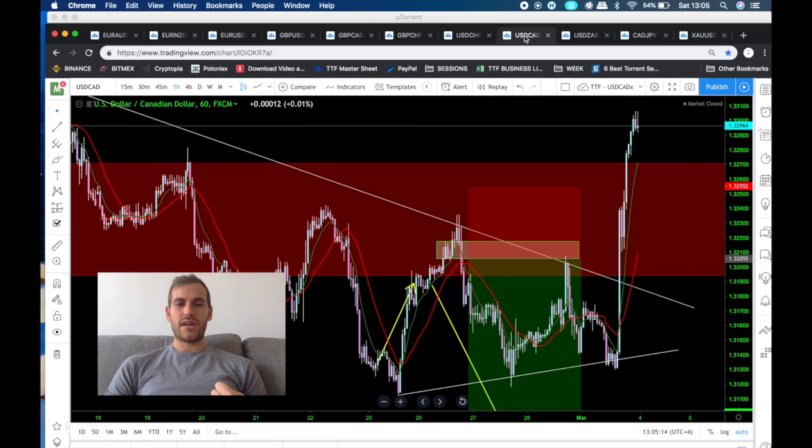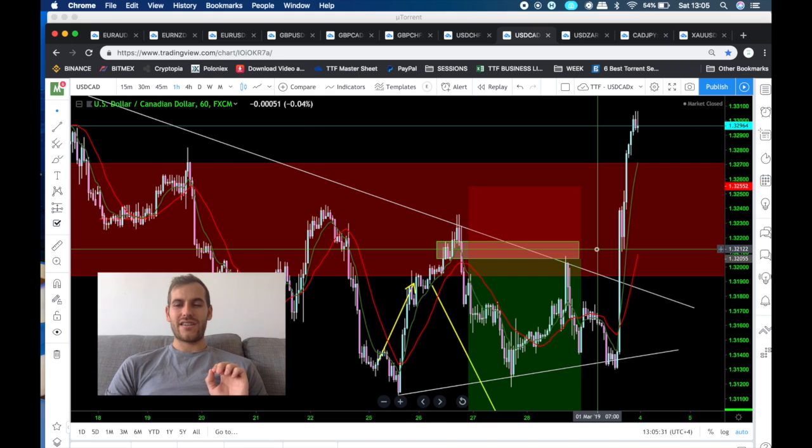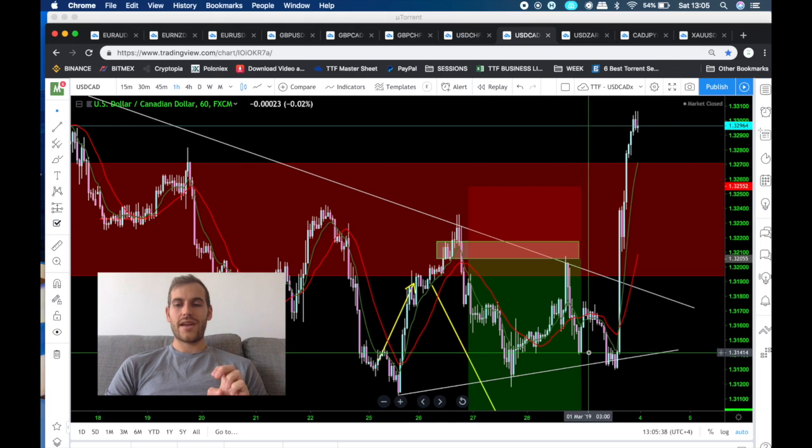USD CAD, probably the most frustrating market of the week. Okay, we were both extremely excited when we saw this manipulative spike up into this highlighted zone right here, the 1.321 level. And we literally executed the trade exactly at that point. Basically, we didn't even fall into loss at first. We saw that market pull down all the way about 60 pips or so, and we had a target of about 100 pips on this market.